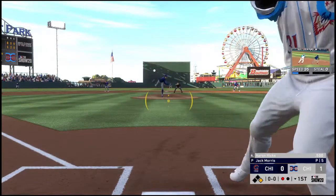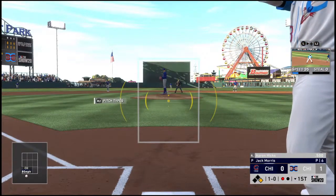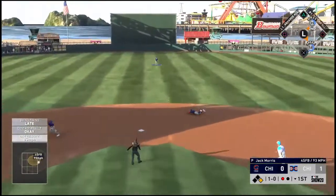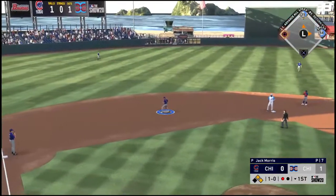Into the box, Aaron Hicks. That's the first pitch to him is a changeup that can't find the zone. It's ball one. One in, one out, and one on here in the inning. Hit back toward the mound. And that gets through for a one-out base hit.